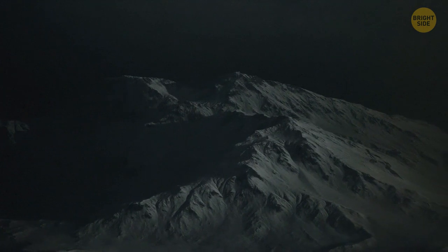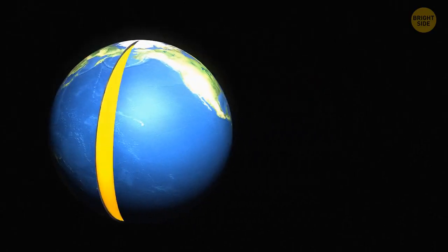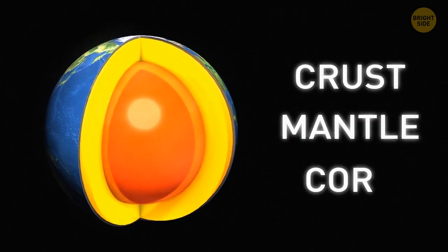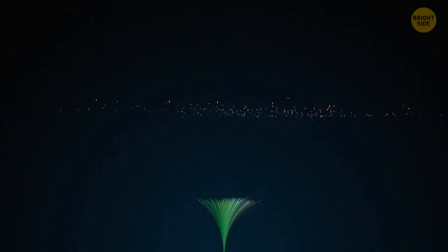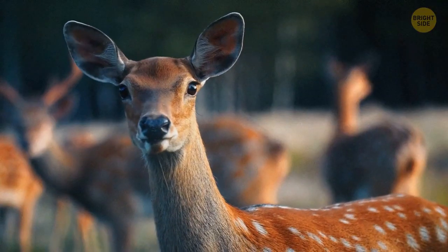There are many miles of undiscovered areas beneath the crust we can't even come close to. Scientists found what appears to be underground mountains buried inside the mantle. Our planet is divided into three layers: the crust, the mantle, and the core. The crust is where 8 billion people, trillions of trees, and millions of animals live and thrive.